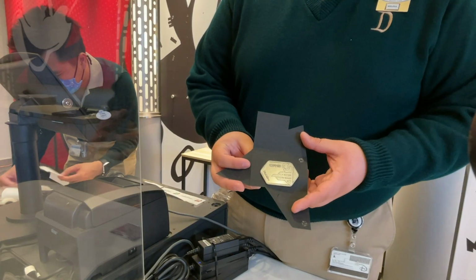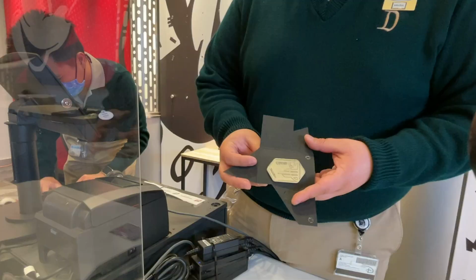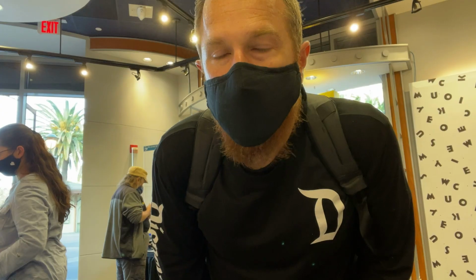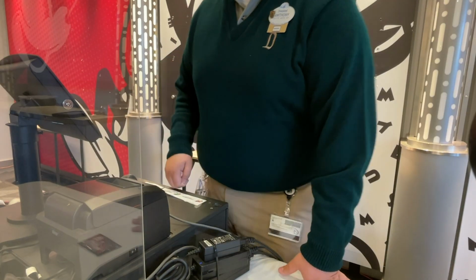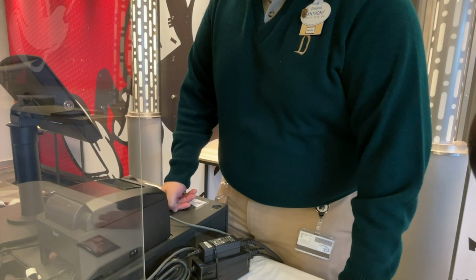$5 for the gift card plus $100 to activate it as well. Total would be $105.38. Oh, well, how can I not do that? I'll take one of those, please. Yeah. All right, $105.38, go ahead and insert.